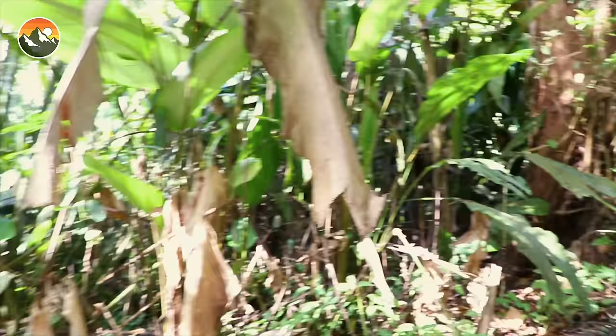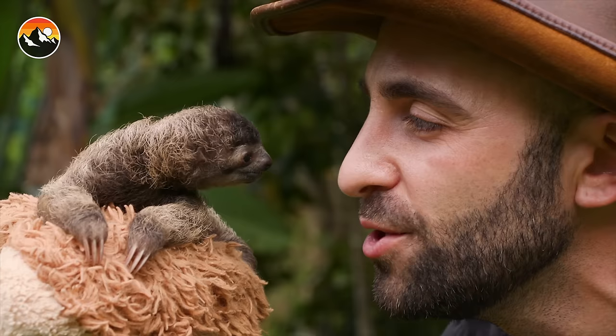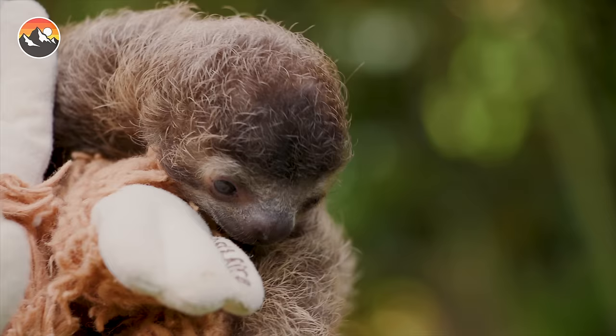And that eventually will be the story for B-Rad, another incredible success story here at Kids Saving the Rainforest. And in just probably a few months, you will be back out there in the rainforest living the sloth life. Well, how cool is this? Spending just a few moments getting up close with B-Rad, the adorable three-toed sloth. Oh, look at that yawn. Who's ready for a nap?